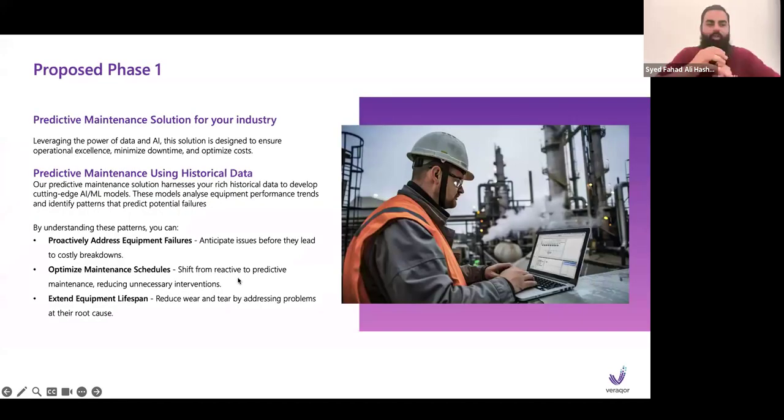In the first phase, what we do is we leverage the power of data and AI that you already have. We bring in all the data, we proactively address the equipment failures, we try to make sense of all the data that you've been accumulating for the past years. Now, this is not exactly predictive, because in order for it to be predictive, you have to have real-time data that is coming in, or a lot of data that has been accumulated in the past.